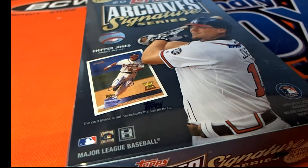Good luck, everybody. This box break happened right now. It's Topps Archive Signature Series. Hope we're going to hit something big in this thing. Can't wait to see what happens in the break.